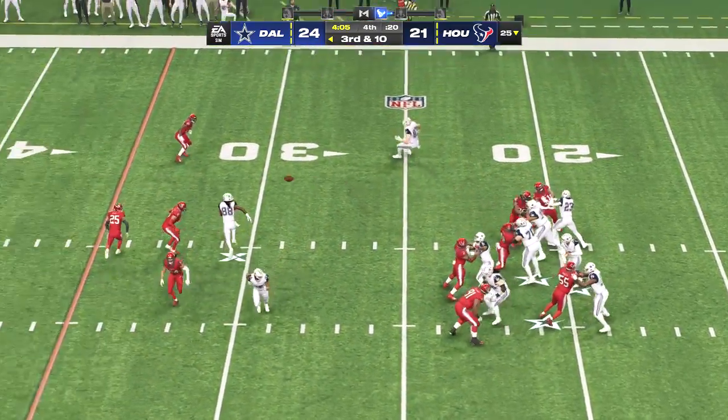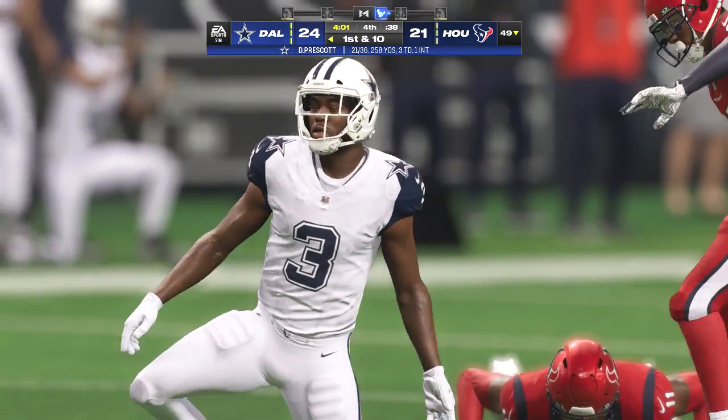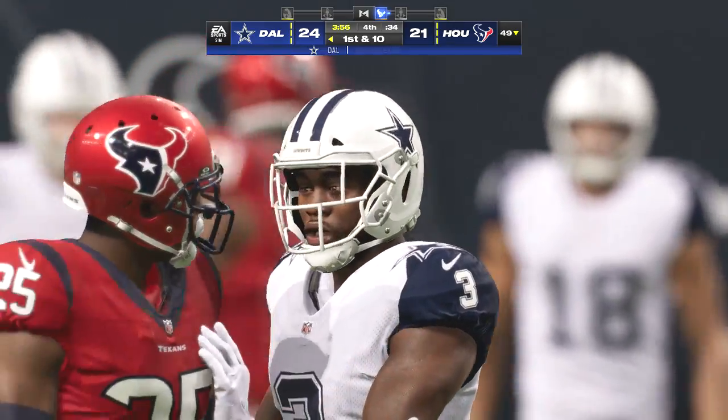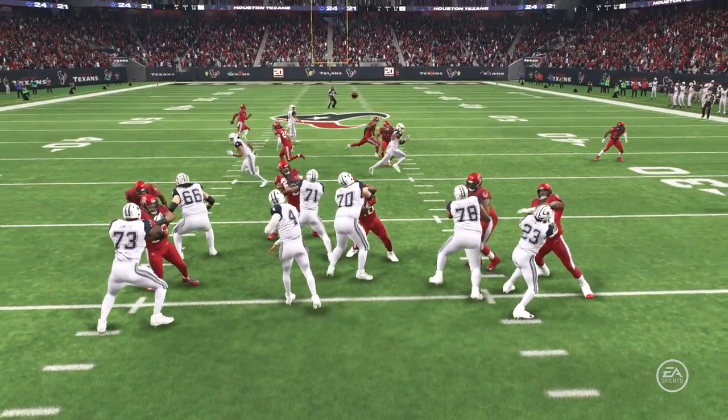Now Prescott. He's got his target. That's complete. And they nearly get this all the way to midfield. Mark him down at the 49. That's a 3rd down conversion of 24 yards there. Nice play.